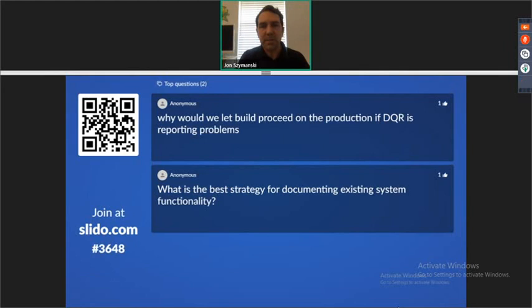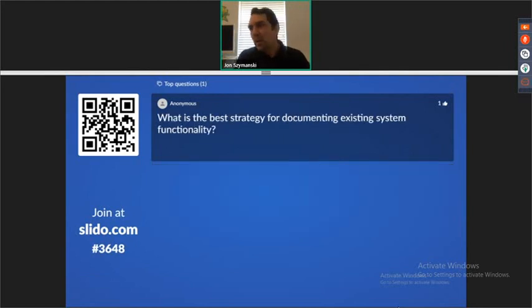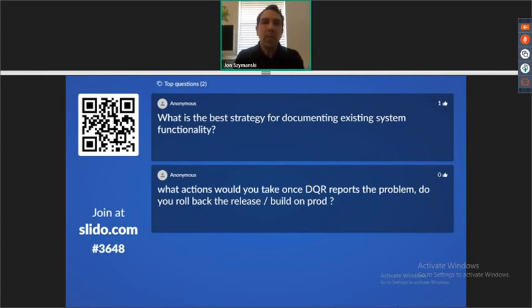What is the best strategy for documenting existing system functionality? Wow, that's a good question. We did a lot of that. Fortunately, we had a lot of smart people on our team that knew the system, and we had them help us provide the initial set of test cases for our test case repository when we started to build those out. We had a lot of Confluence or wiki pages that we could leverage, but part of it too is, as a tester, you just go through and test the system, figure things out, and document as you go. So I think it's a combination of existing documentation, existing SMEs that provide insight into what you need to do, and part of it is just testing yourself and figuring it out and documenting as you go.